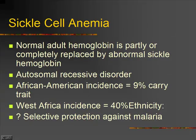Okay, moving on to sickle cell anemia. This is when the adult hemoglobin is partly or completely replaced by abnormal sickle-shaped hemoglobin. This is an autosomal recessive trait, so remember that means 25% of the kids will have it, 50% will be carriers but not have it, 25% will not be carriers or not have it when you have two parents who are both carriers.